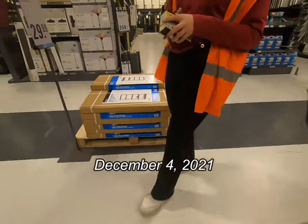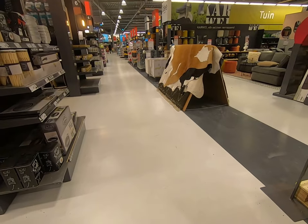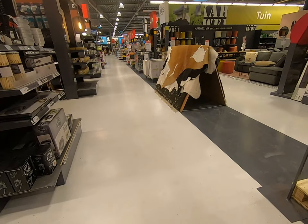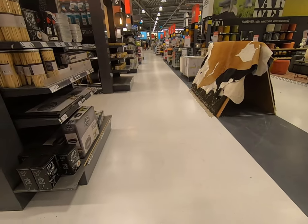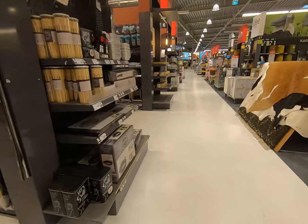Hi, where are your Christmas trees? Christmas trees. Do you see the one standing right there? You mean just go straight? Yeah. I don't see it. Just go straight. Okay, no problem.